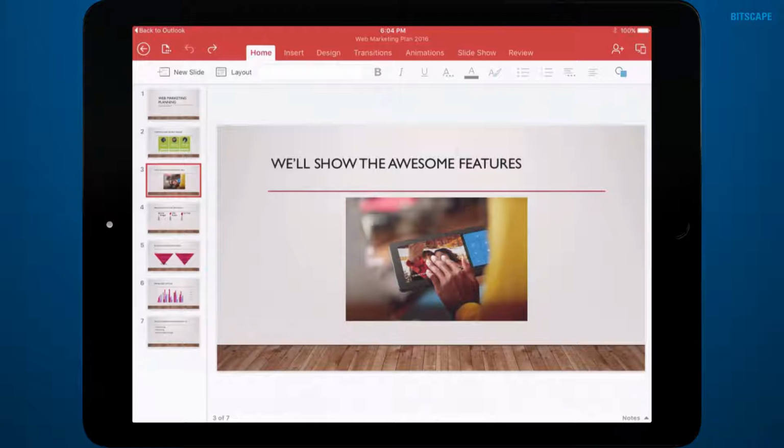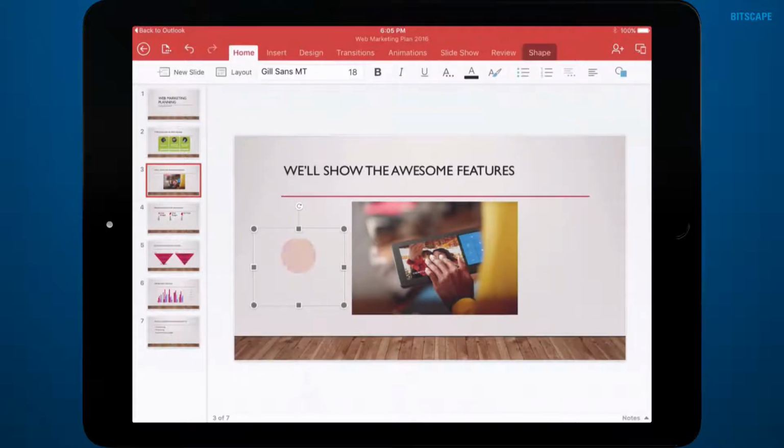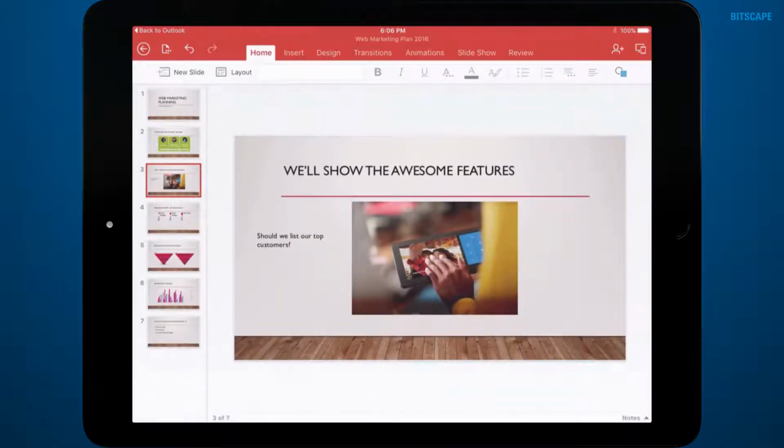I'll add a note for us to list our top 3 customers on this slide by going to the Insert tab and clicking Text Box. We need to list our products, so I'll add a placeholder slide for that, and we'll fill it in later.